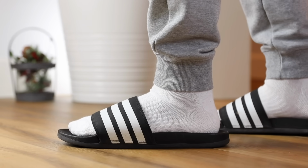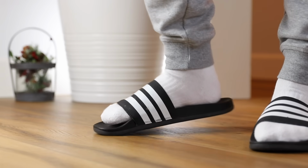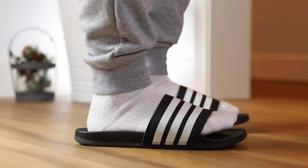But this is the one where it's a no-brainer. You don't really mind if you beat them up too much because they're not $60 each, but they are very comfortable on feet, and it's definitely the one that I just keep going back to over and over again.